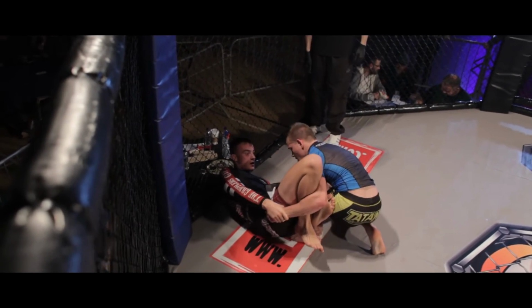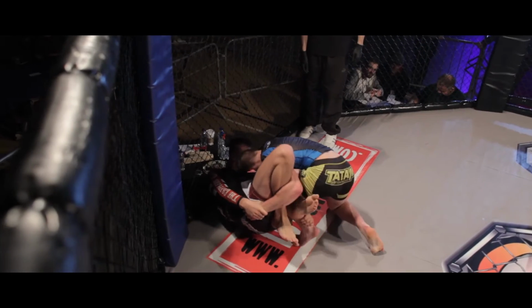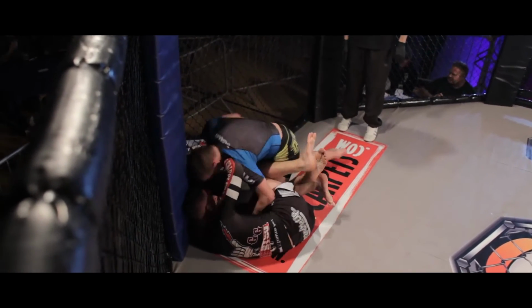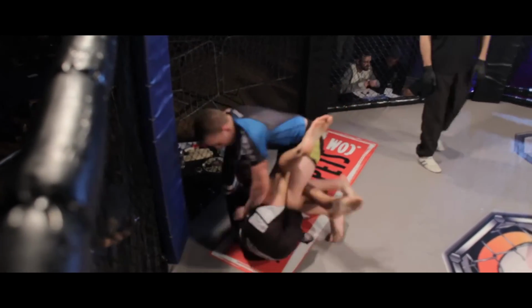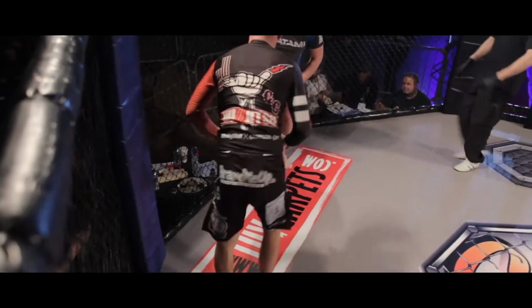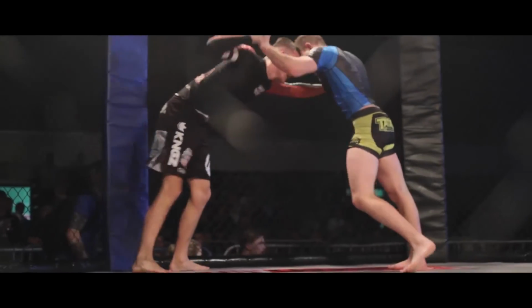You can see Campbell's left arm. You see it reach around there, the back of the leg of Atkinson. That's really holding that leg in place. What Atkinson wants to do is get that leg through. But Campbell's blocking that off beautifully and forcing Atkinson into that position.